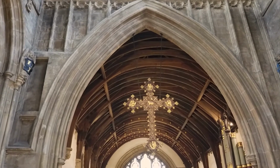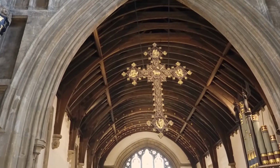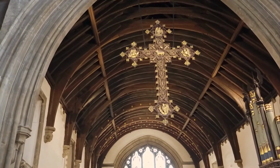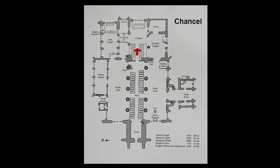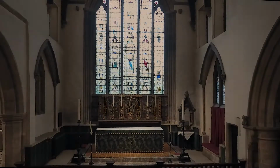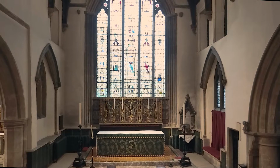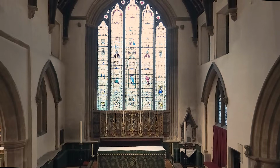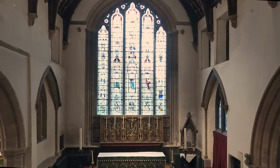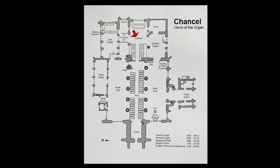Behind the cross we see the splendid timber ceiling of the chancel. The chancel, of course, contains the altar and the large east window, and the reredos behind the altar, which was actually made in Oberammergau in 1870 and donated once again by wealthy members of the congregation.